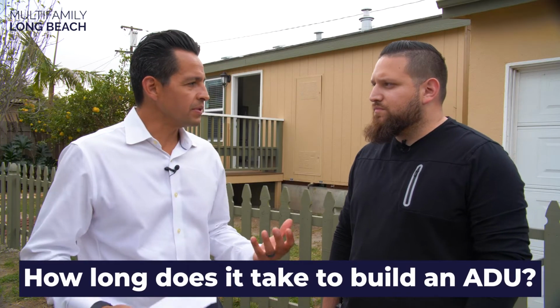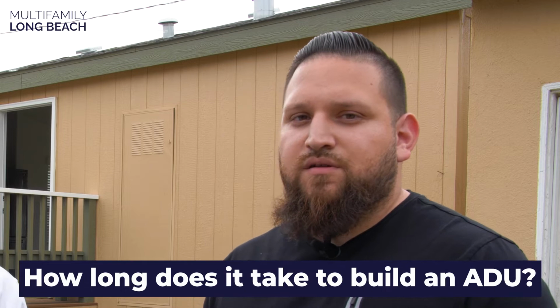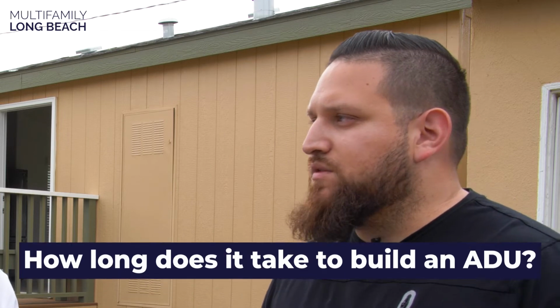So with the ADUs, how long is it going to take you to build one, start to finish? Yeah. So a 500 square foot ADU, which is our typical size, we're taking about 3 to 4 months to build. Okay. And there's garage conversions we're doing as well, where the structure stays, and that's taking about 2 to 3 months. Okay, so let's talk about the garage conversion.